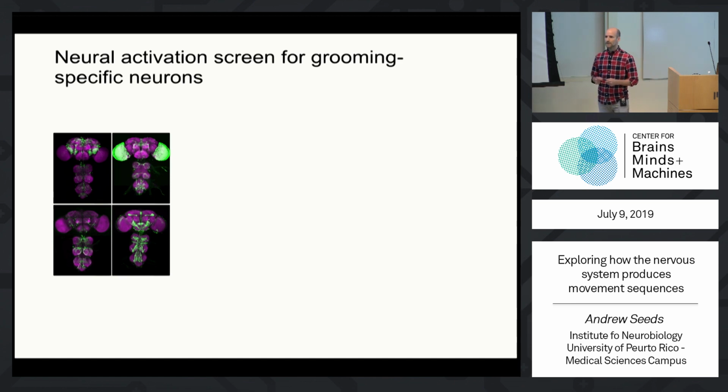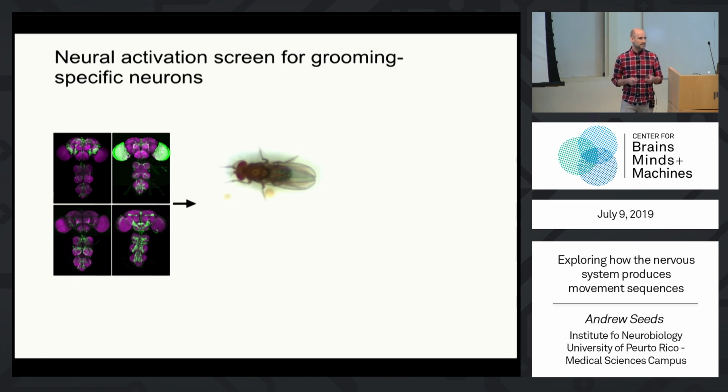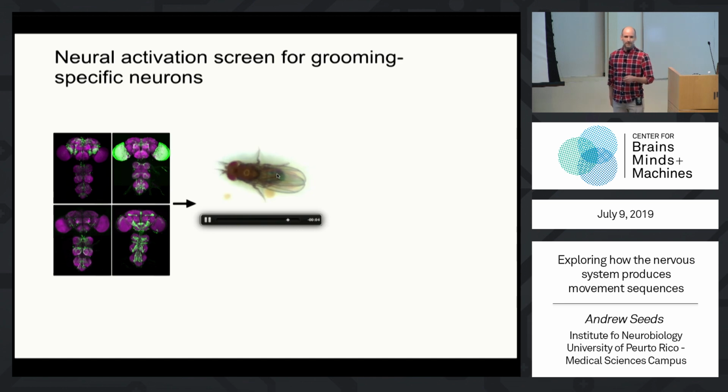So using this collection, we next expressed neural activators in different subsets of neurons and observed the different behavioral changes. So interestingly, what we found was that activation of specific subsets of neurons could drive grooming of specific body parts in the absence of dust. Here's one example of a GAL4 line that when you activate the neurons targeted by that particular line, it grooms its antenna. And so as long as you're activating these neurons, the flies will groom their antenna. And I've done this for up to 30 minutes. So it's kind of constitutive activation of grooming.